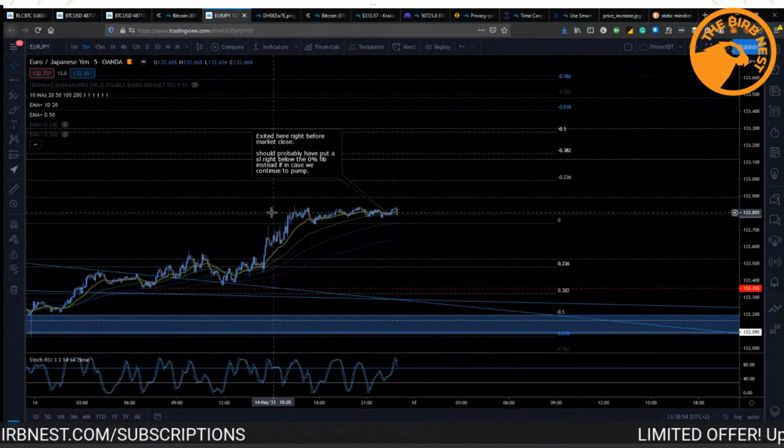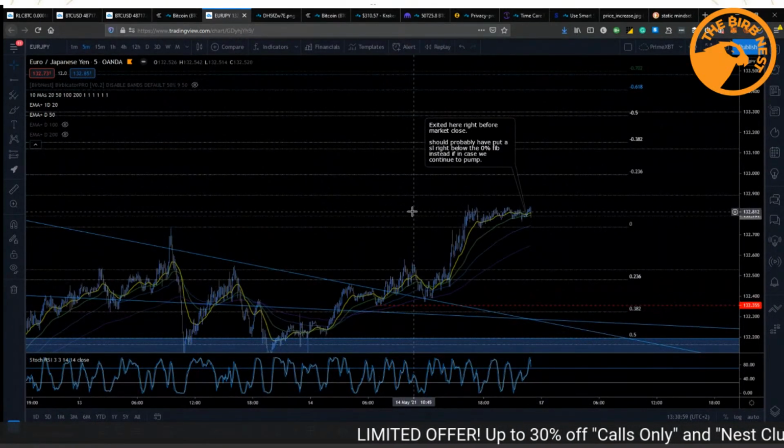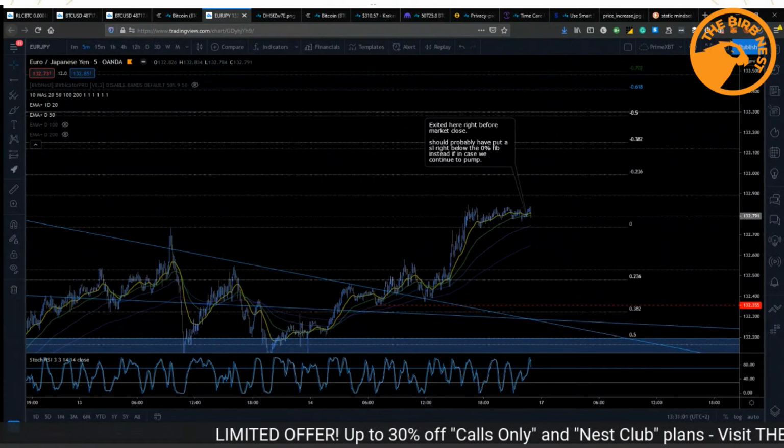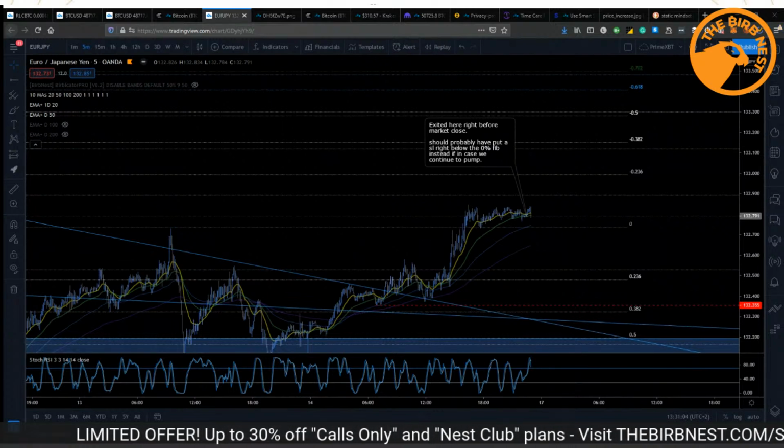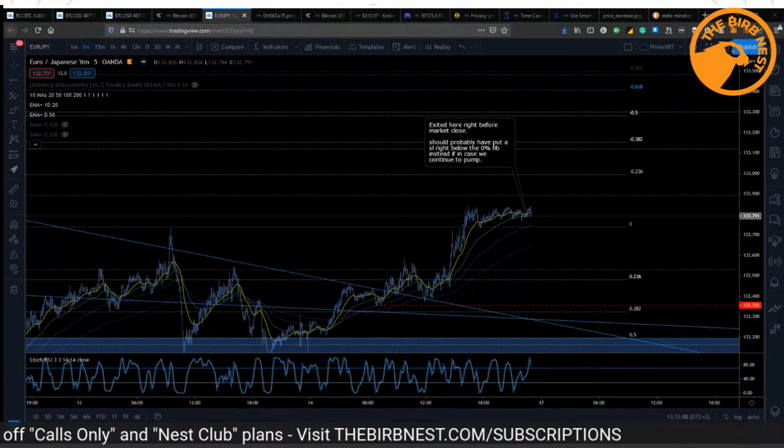All right, so that is a quick example of that scalping tactic being used on low time frames and the higher time frames.